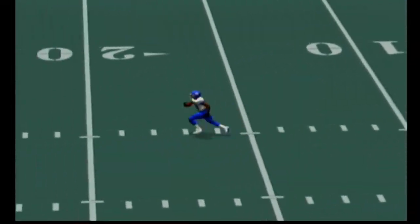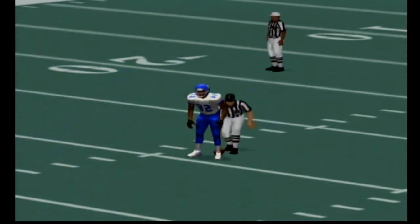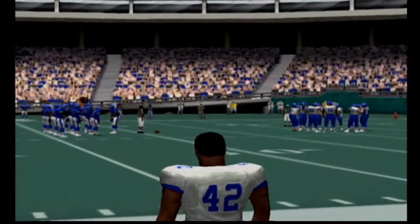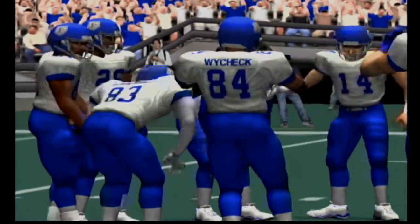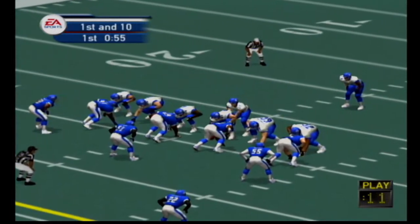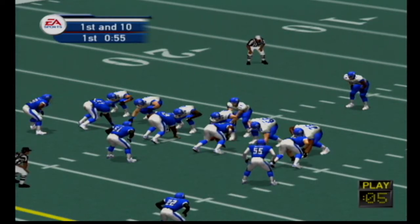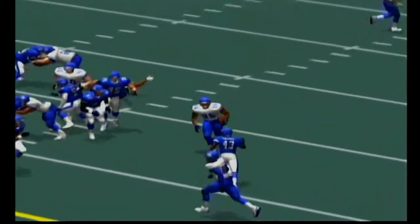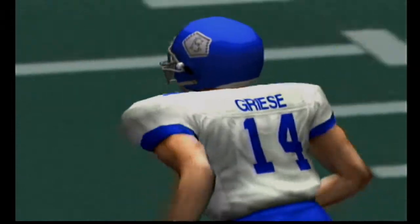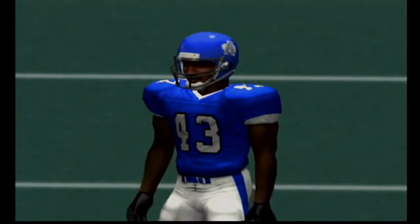He gets it off. They'll start this drive from the 30. They're in a hurry. He hands it off. George takes it to the outside. Coaches will generally try to get an even mix of run and pass plays out there. Basically, continuity will add effectiveness to both.